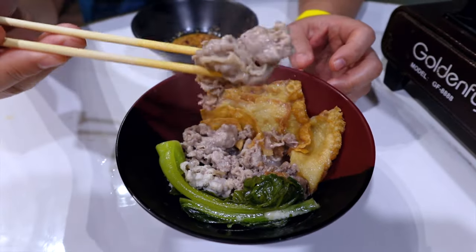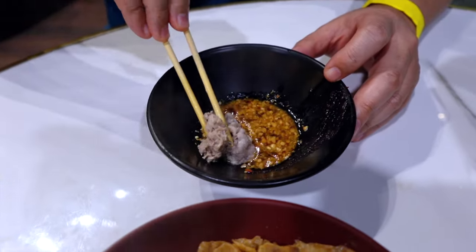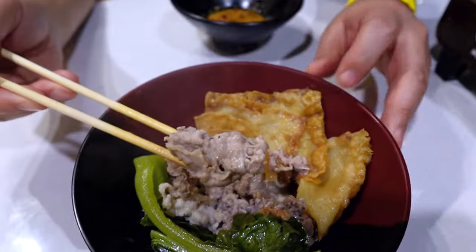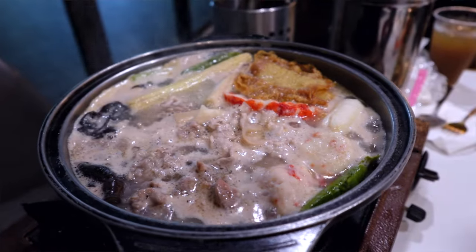There you go. Let's try this meat. Put in the dipping sauce here that I created. There you go. Look at that. Ooh. Dipping sauce is really good. The meat is super tender. Hot pot is just such a fun way to eat as well. Really good.